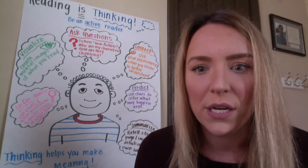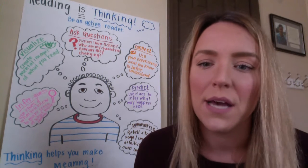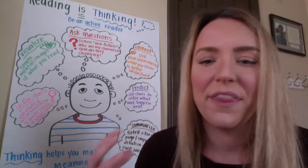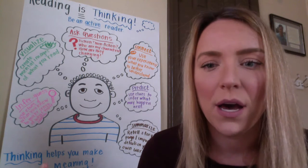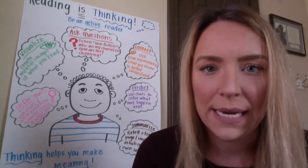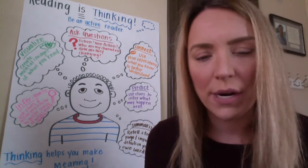So even if you're reading a story like a chapter book that doesn't have pictures, I always recommend that you start thinking about what those characters, and what the places in the book or in the story might look like in your mind, to help you really remember what you're reading and make meaning from your story.